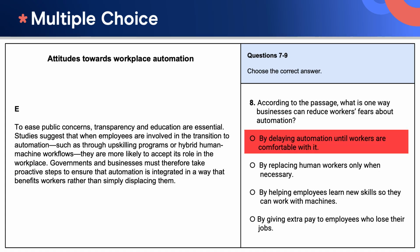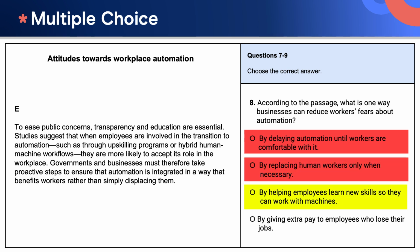So this option is not correct. The second option suggests businesses could reduce workers' fears by replacing human workers only when necessary, but this is not mentioned in the passage at all. So it's also incorrect. The third option says businesses can reduce workers' fears by helping employees learn new skills so they can work with machines.